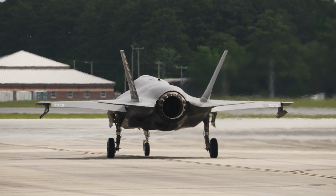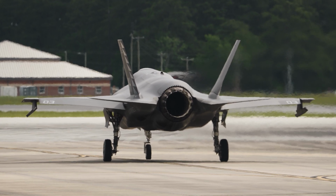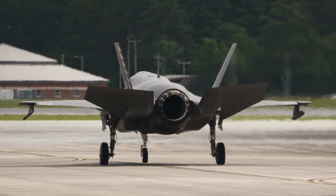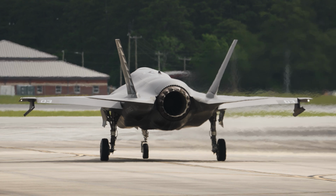That's exactly right, Rob. It brings that expeditionary element to the MAGTF, the Marine Corps Air Ground Task Force. Lets us go expeditionary on boats, island side. We can land, take off where no one else can.